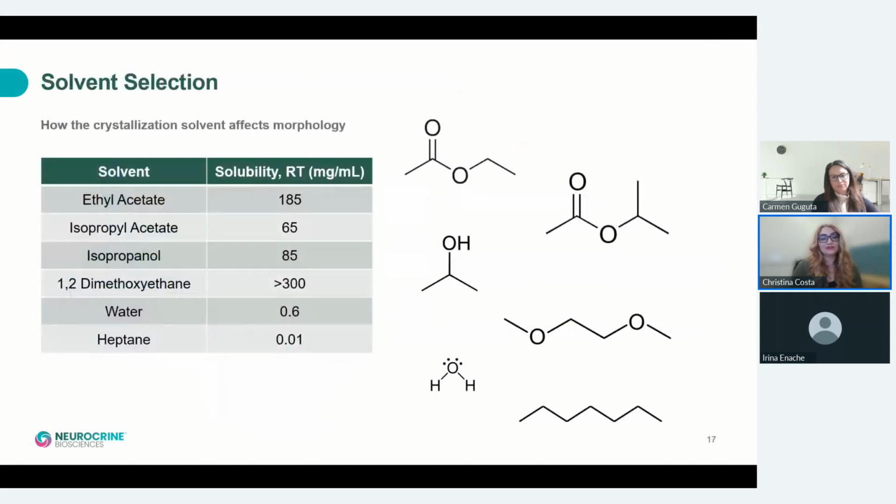Starting off with solvent selection, as I mentioned before, it is extremely soluble in pretty much all solvents, so we had a hard time picking solvent systems to look at. Essentially, what we wanted was a variable size of the solvent molecule itself. Starting with something like IPA, which is a much smaller molecule and takes up less volume, we wanted to see if it was more likely to trap within the voids. And then something larger like dimethoxyethane, which is more of a longer chain, we wanted to see if maybe that would be less likely to be trapped. We then have water and heptane as two options, small and large, for our antisolvent.